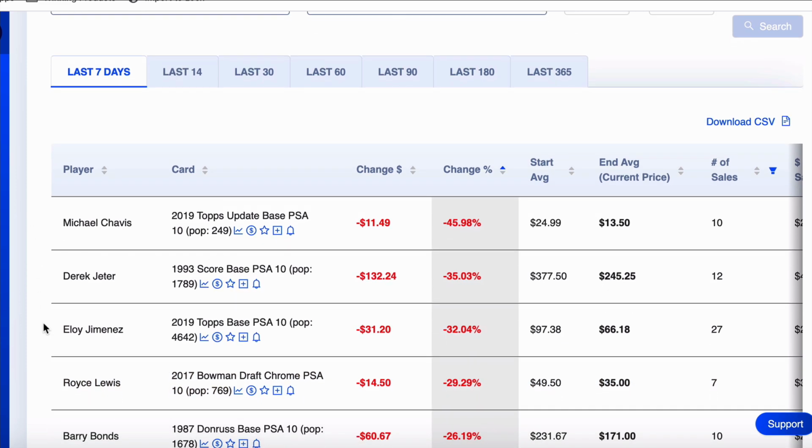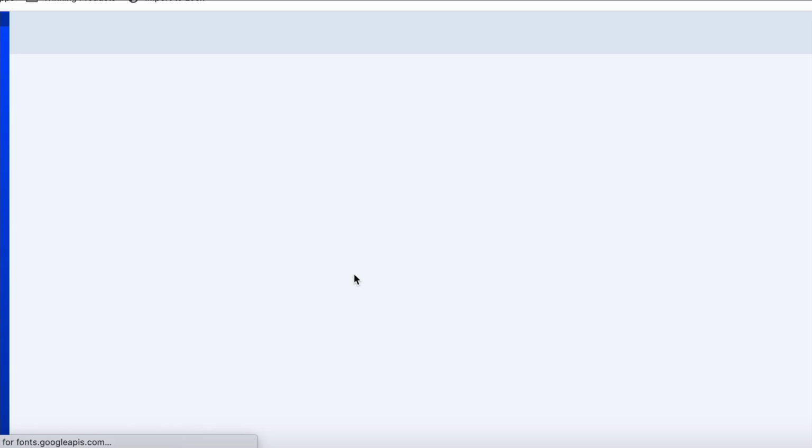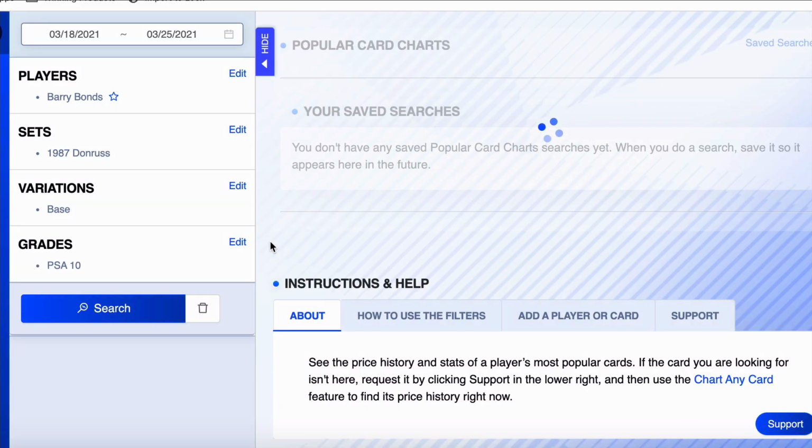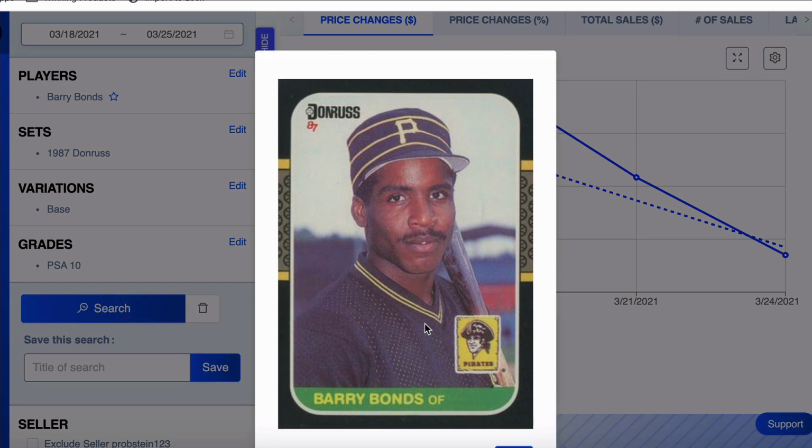Next on the list, so Royce, I'm selling or holding. Barry Bonds, ooh, now this is interesting. 1987 Donruss base, pop count of 1678. Down 26%. That's a fairly low pop count, and let's see what that price was. I think it was kind of, oh yeah, I know this one.